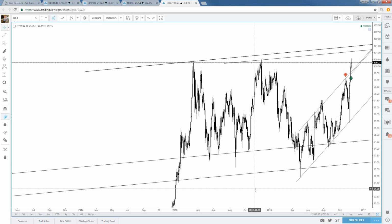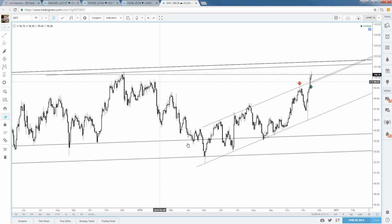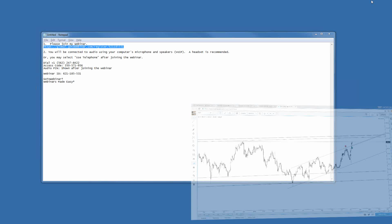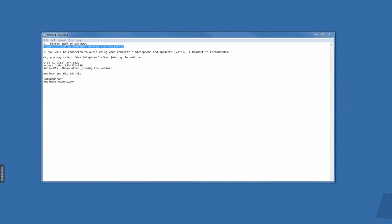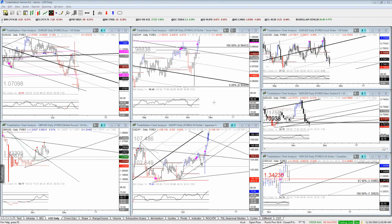So let's start with the dollar. Been on quite a tear, obviously. And what we're going to look at here is two channels. The first, as I start this webinar, actually, why don't I start with this chart, the Euro chart first, real quick, just before I go into the dollar. The Euro, we just hit a really big level. We're fairly close to a big level.